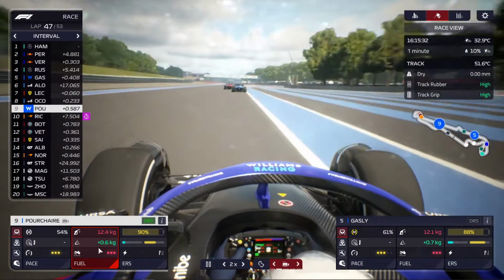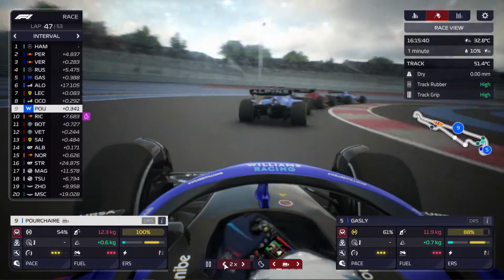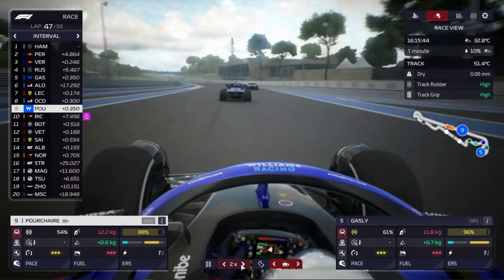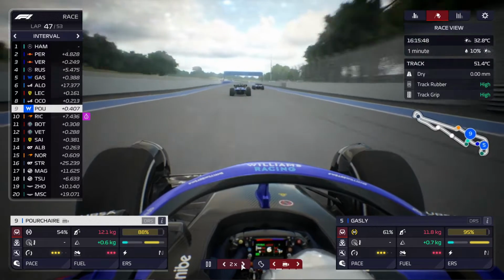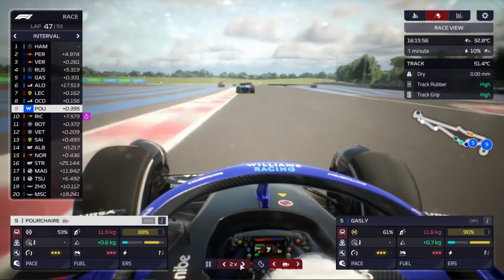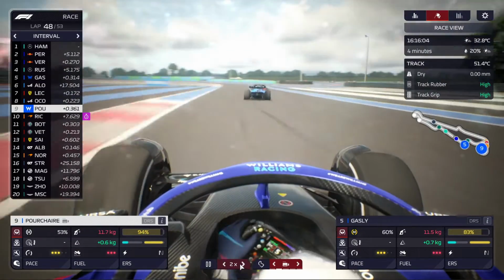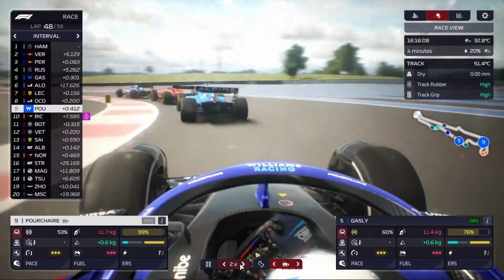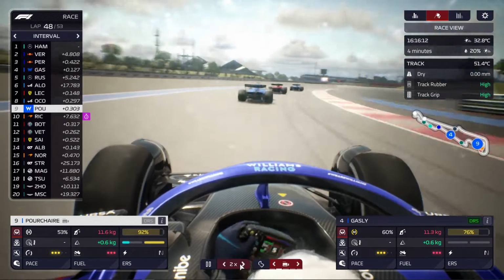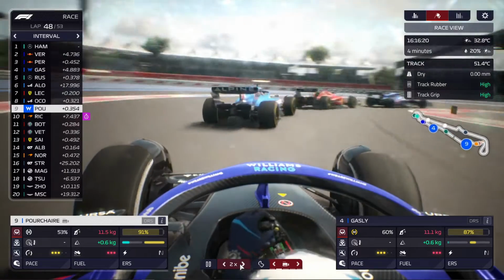Ricciardo has the fastest lap, which is impressive. But we'll see how many laps we get out of the fuel burn phase that we're going into. Hopefully this doesn't lead to a mistake. This is always what happens. But I think Theo's having a cracking race here, guys. And I don't want to say too much more because I probably will jinx it.